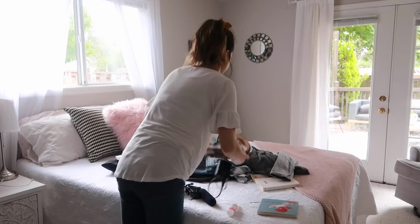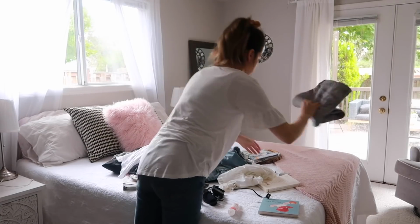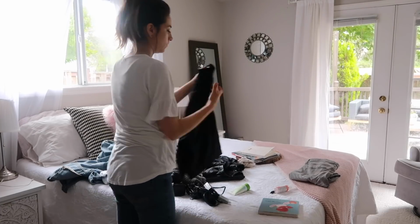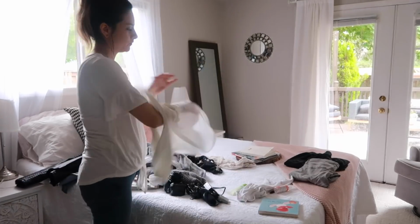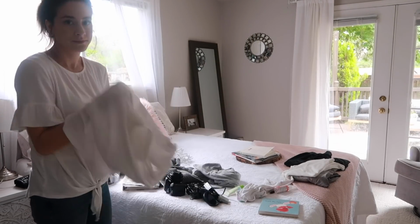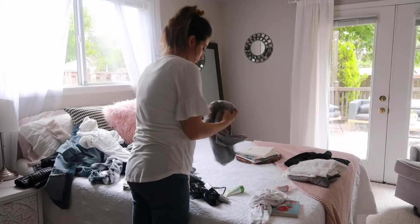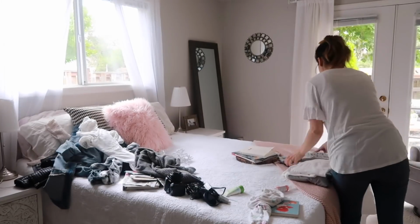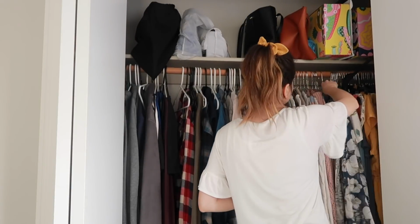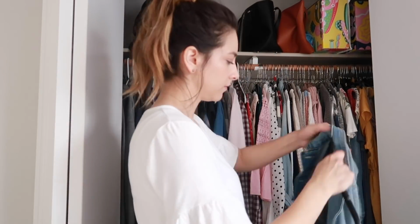Like I was saying earlier, I've been getting into better habits of doing the dishes after dinner at night, but now I need to get in the habit of hanging up all my clothes and putting them away before bed. So that's the area that I'm going to be working on now. I hang up all of my jackets and some shirts in my closet, and then put all my jeans away in the drawers.